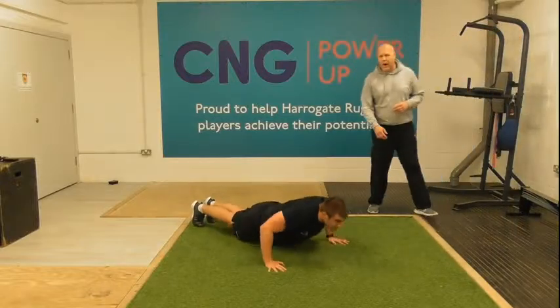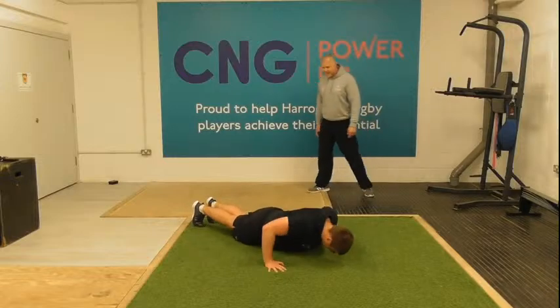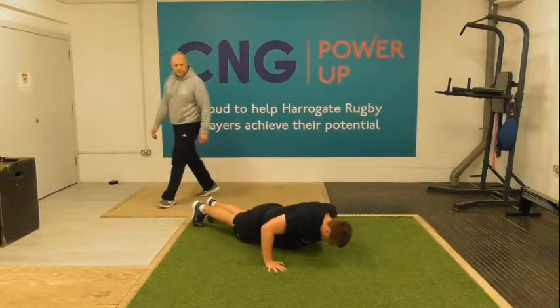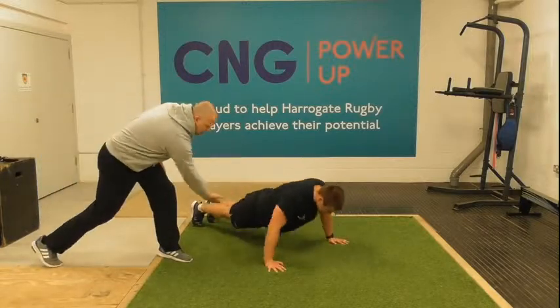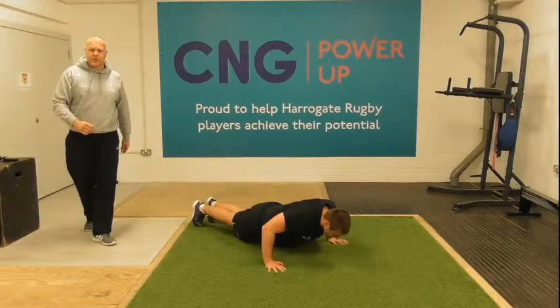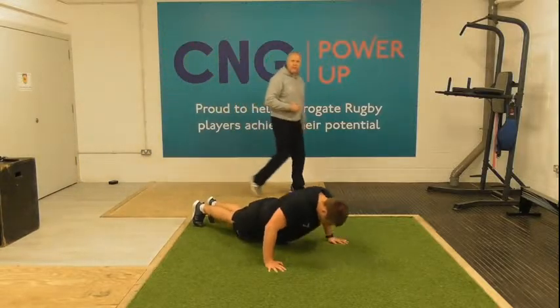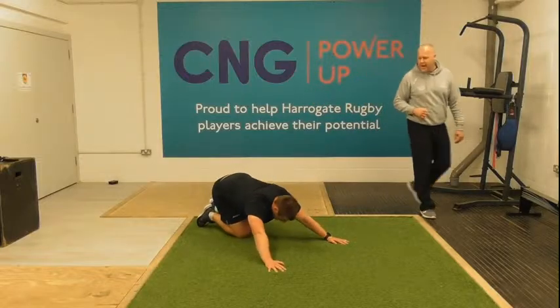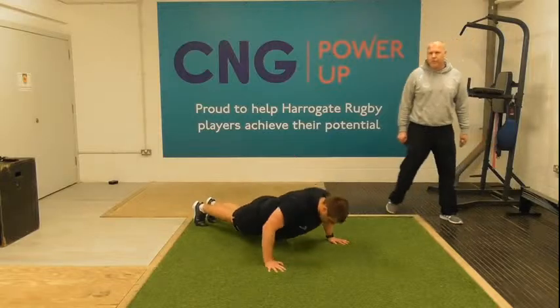3, 2, 1, off we go. Hands wide press ups. Chest as low as we can. Body in a nice straight line. Again, if we're watching the screen as we're doing the exercises, great position for Mike. Great demonstrations. Just keep working it through. Couple of reps, then have a little rest. The idea is we keep pushing ourselves. Two more, Mike. Two more.